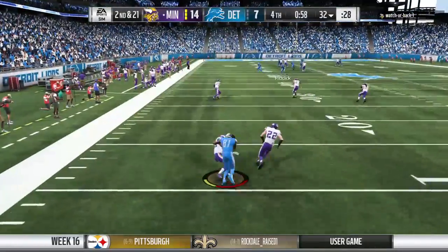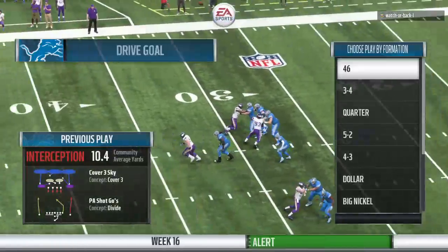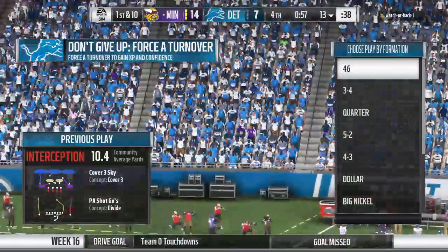He's going to let it fly. It's intercepted. Xavier Rhodes with a pick, and a big turnover there as his guys will get the football back.